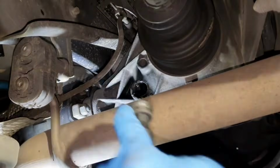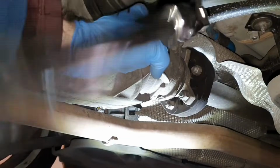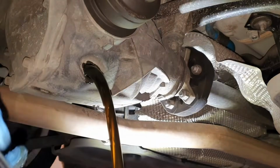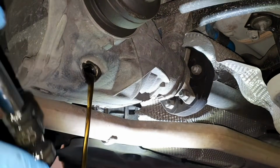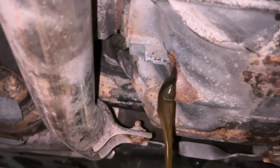Mercedes differentials operate under extreme loads and generate metal particles from normal gear wear. When differential fluid becomes contaminated with these particles, it creates an abrasive mixture that accelerates component damage and can lead to catastrophic failure. Fresh fluid removes contaminants and restores proper lubrication.